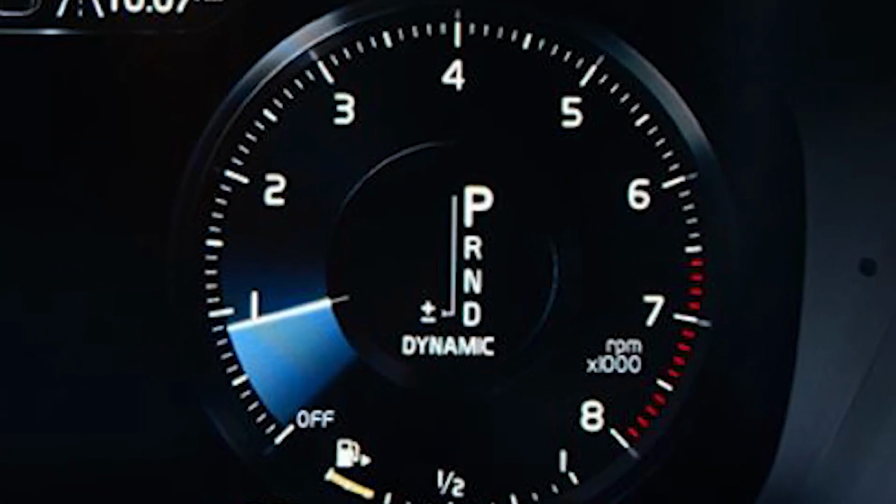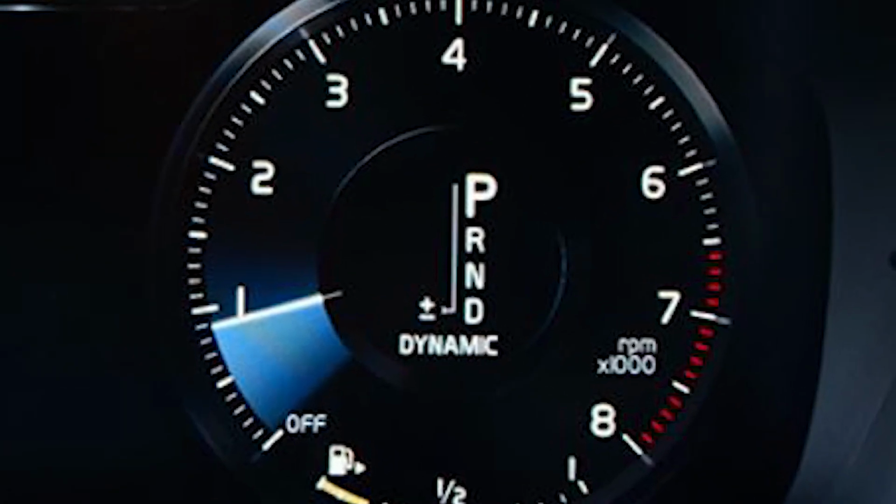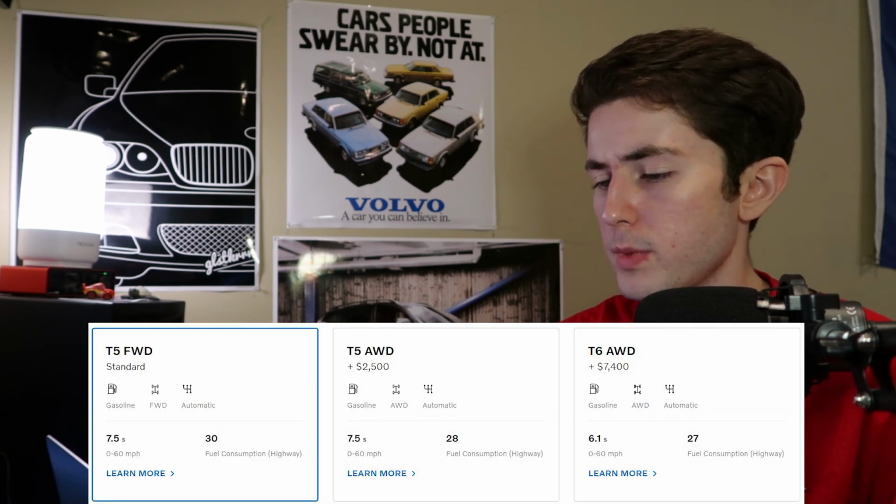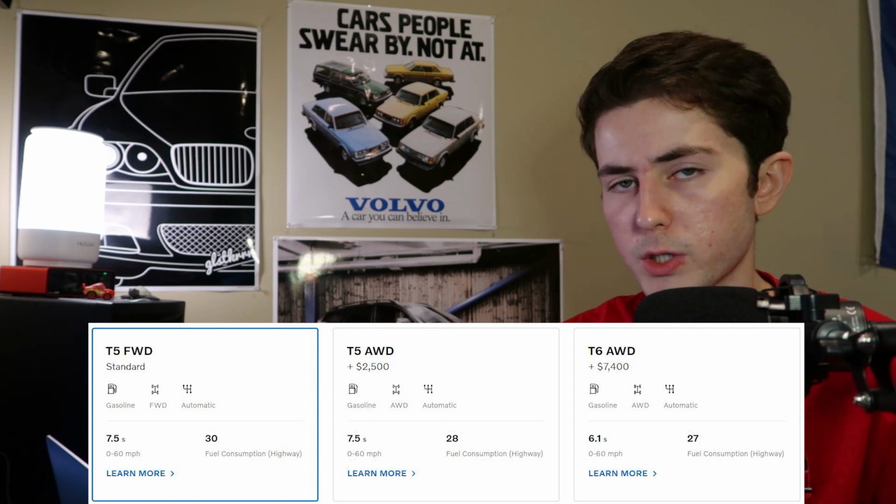In terms of performance, both the Momentum and the Inscription use Volvo's 8-speed Geartronic auto transmission, but it is showing there's a distinction between the two. With the Inscription, whenever you're in the mood for dynamic driving, just shift to manual mode. Additionally, it is listed here that all-wheel drive is a difference between the two, which I find slightly misleading. The base model Momentum is front-wheel drive, but they still do make models with all-wheel drive just for more money.